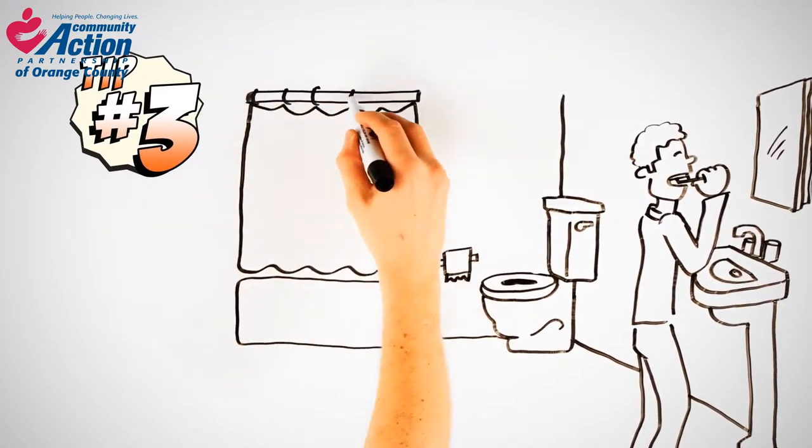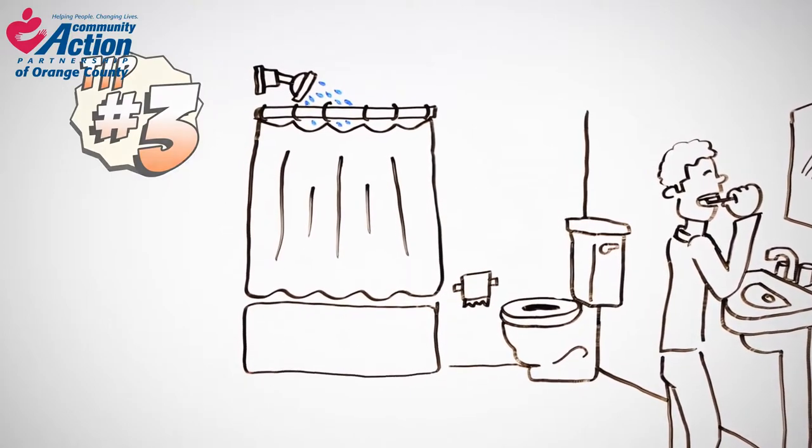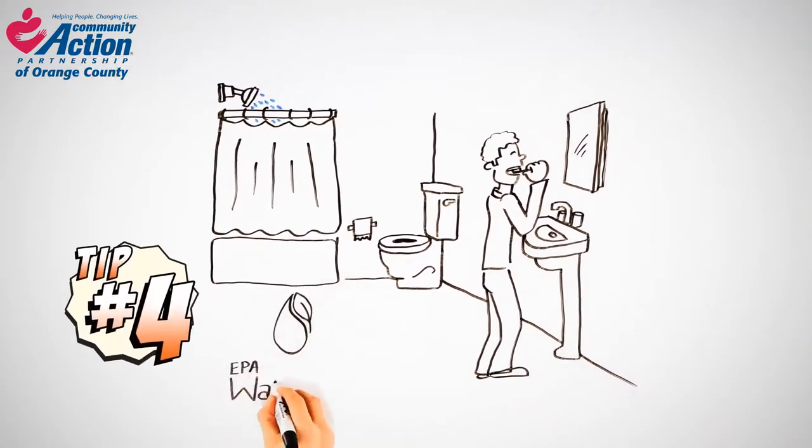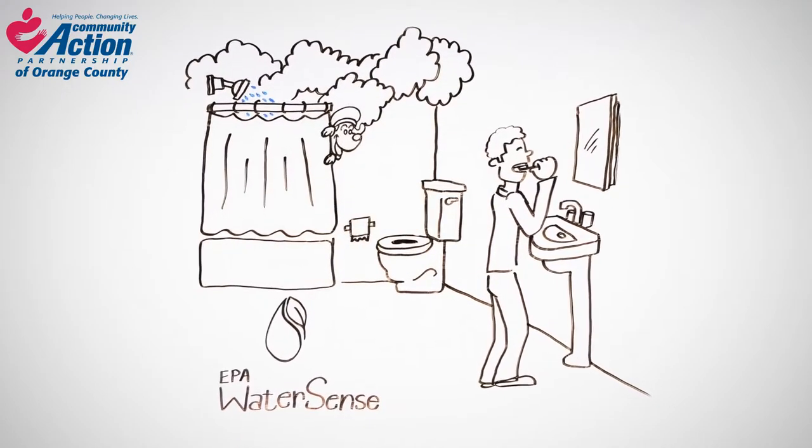Save money in the shower by installing low-flow shower heads. They use 1/3 less water. At the store, look for the WaterSense label on shower heads, toilets, and bathroom fixtures. It's a smart choice that'll save you money.